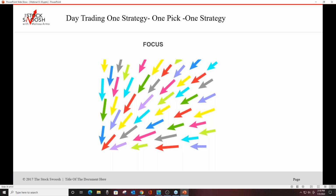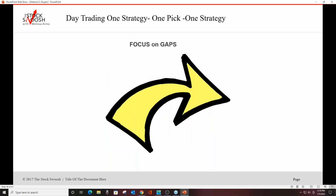It's the focus. Pick one strategy, one thing that you're focusing on. That is so critical. And I do think this is the reason I'm successful, because I try to narrow it down. My focus is gaps, okay? Pinpointing, like trying to hit a bullet right into it.